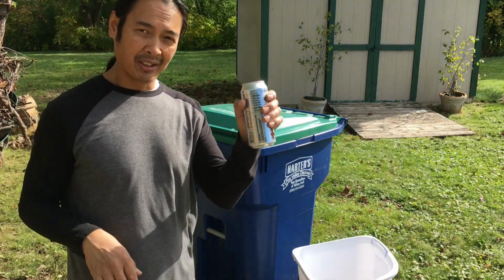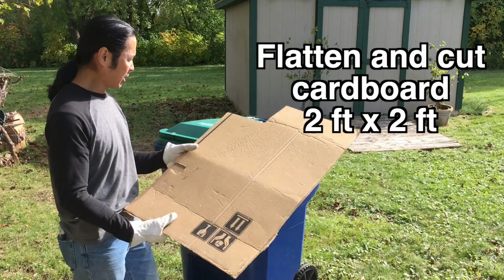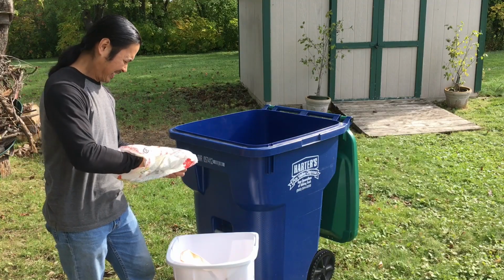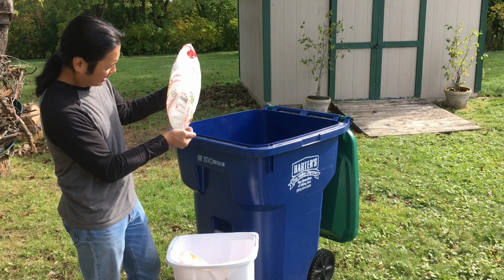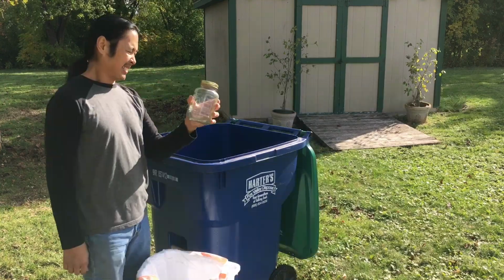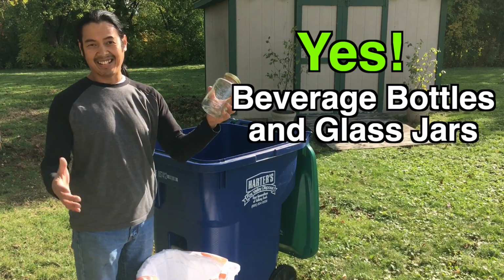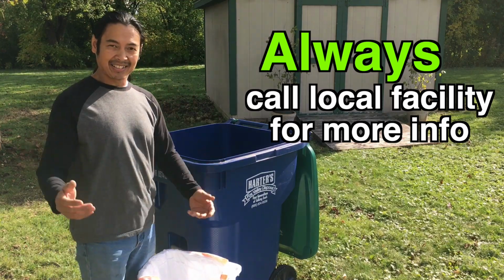Now this is full, so definitely not gonna put it in here. This cardboard is technically too large to put in here. Still has some good stuff in there, but we don't want to eat that. Out of the bag. Does that go in here? I don't know, so I'll have to call and find out. There's a lot of things that I don't know what goes in here.